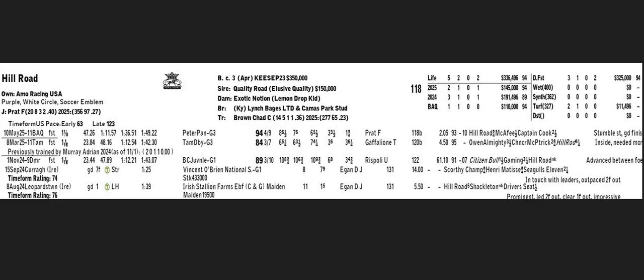He's got a dirt pedigree. His damsire Exotic Notion won it 1.25 miles on the dirt in Argentina, out of Lemon Drop Kid, who was a Belmont Stakes winner. And then you got Quality Road on top, who was a real nice horse, like between 7 furlongs to 1.125 miles.